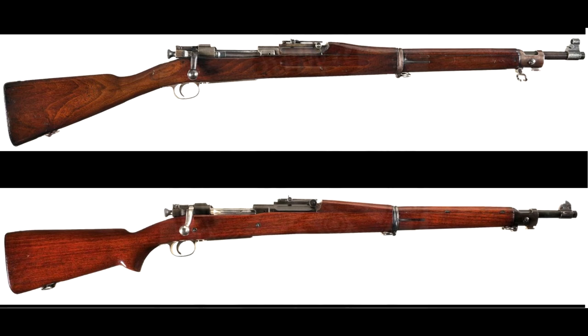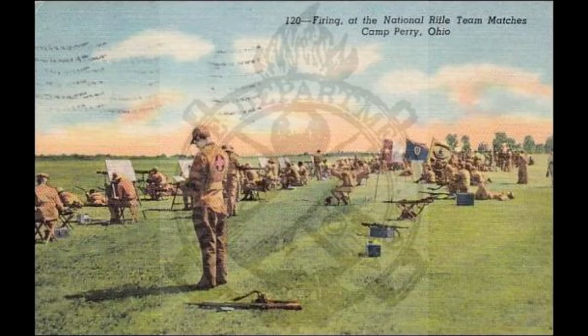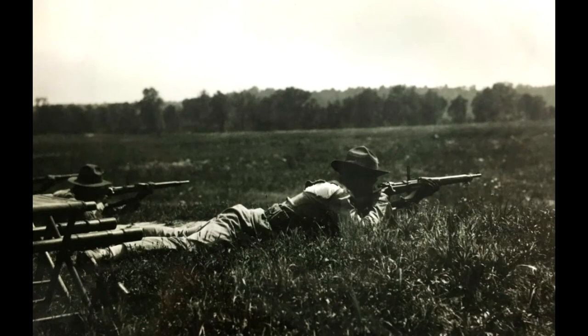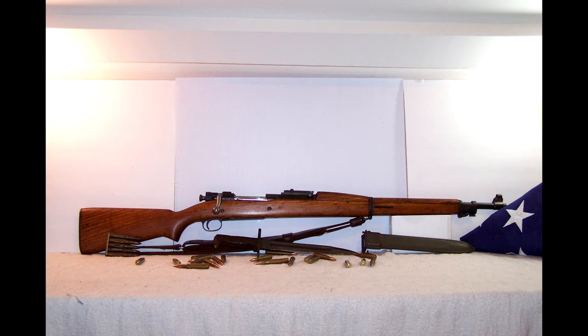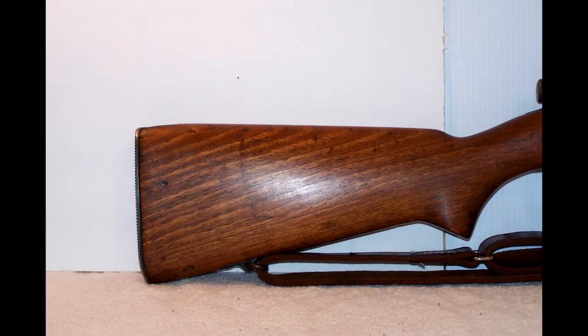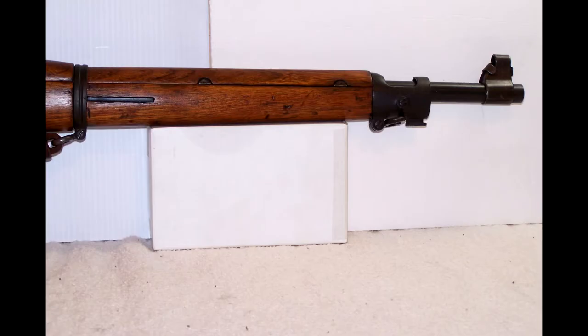The change from the straight grip stock to the pistol grip stock was seen by the Ordnance Department as conducive to improved marksmanship at the target range, since the shooter would be able to not only shoulder the weapon better in order to align with the sights, but also have a more solid hold on the rifle at the pistol grip area. With the development of a new stock, the Ordnance Department in 1929 gave the new peacetime Model 1903 variant its official nomenclature, the United States Rifle Caliber .30, Model 1903A1.